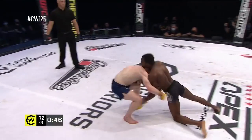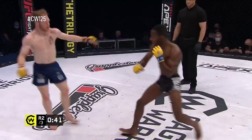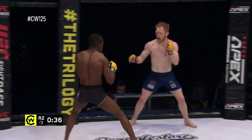Hignett's obviously had a moment to gather his thoughts here, and he's coming out with renewed vigour. Gerardo, though, looking to get straight back to work as well. Fair play to Hignett for continuing.